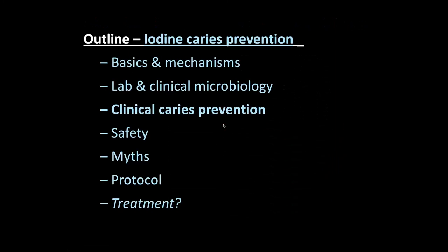So that was the laboratory and clinical microbiology, how this works, what the mechanisms are, and clinically, does it actually seem to bear out in petri dishes, in animals, in humans? And now for the caries stuff.